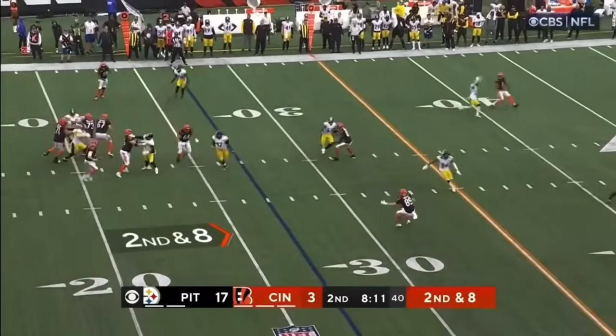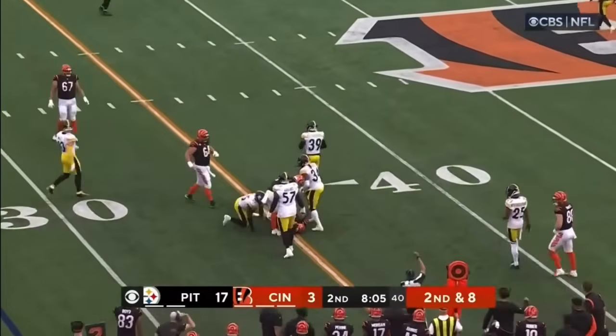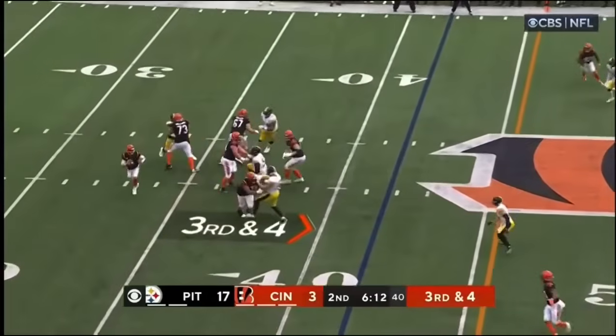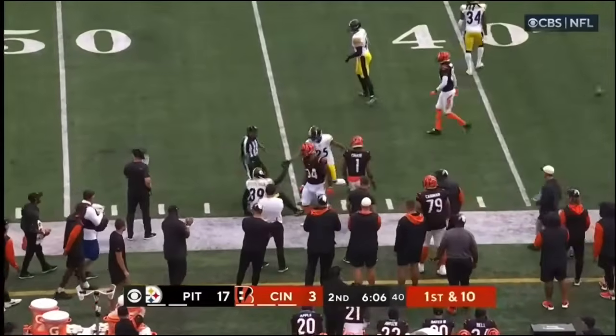Burrow steps up. Again, pressure. Burrow bounces out of trouble. Throws on the move. It's caught at the 35. Higgins, with Burrow operating from the gun. Here comes the rush. They handle it. Burrow floats it. Caught for a first down. Ja'Marr Chase.